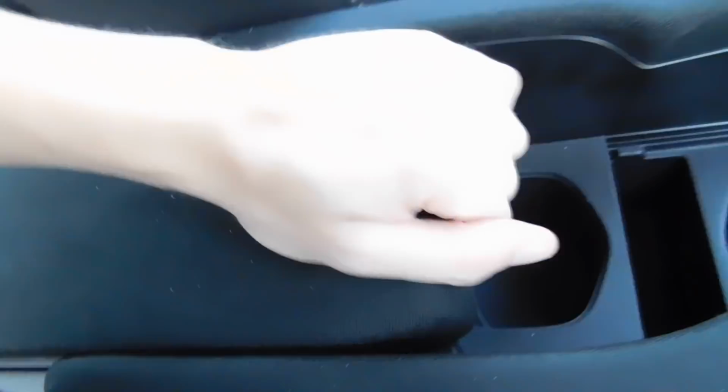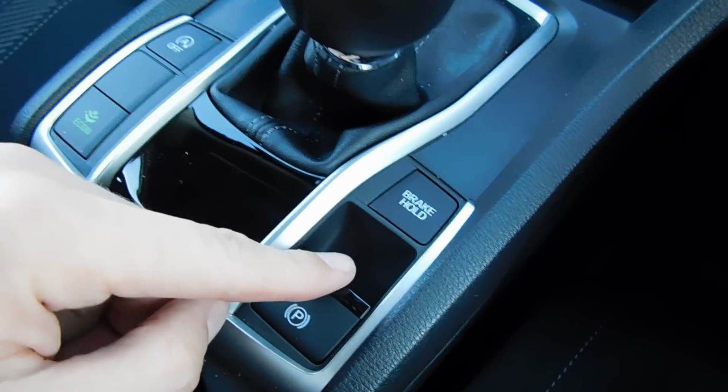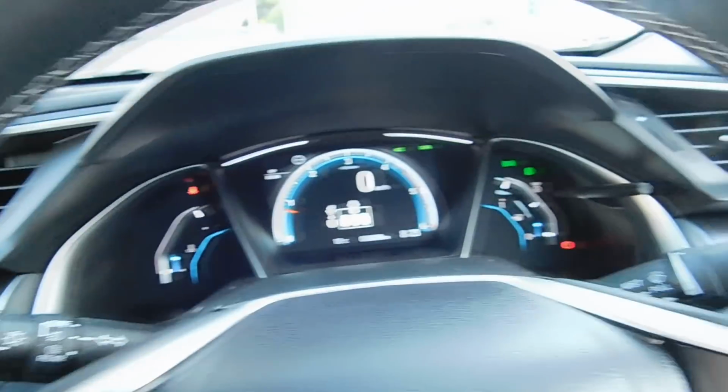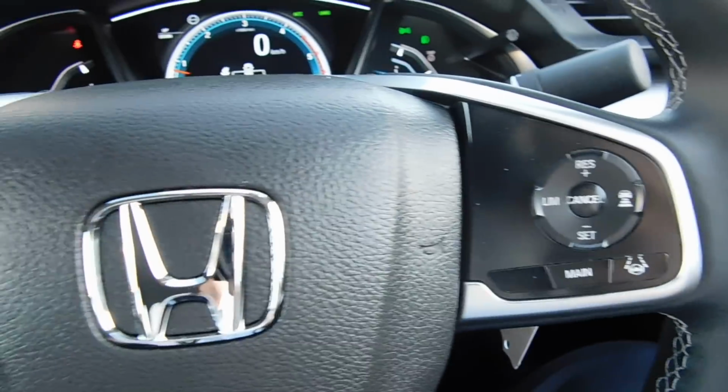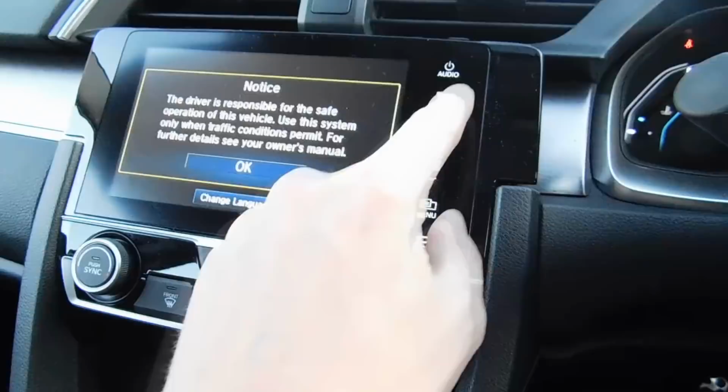Okay, that's fine. So in through the centre, I've got a USB connector, I've got drinks holders, I can move this backwards or forwards, I've got my 6 forward gears in through here, I've got a brake hold and an automatic park brake. After that, I've got my start stop function, I've got my econ function, which reduces how aggressive the cruise control is, and also how aggressive the throttle is, and also the air conditioner.